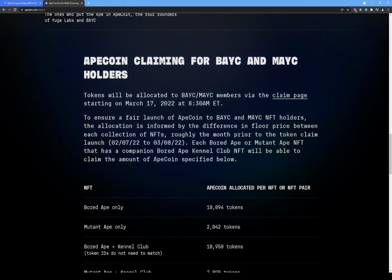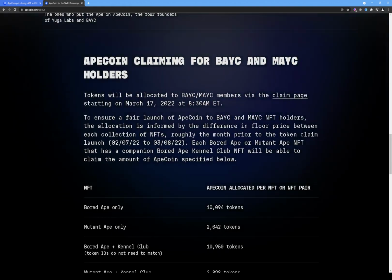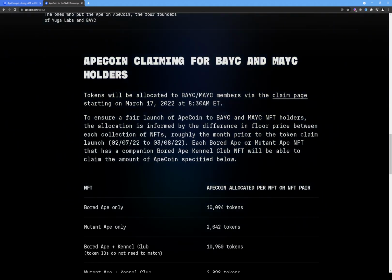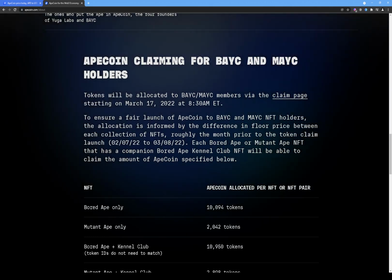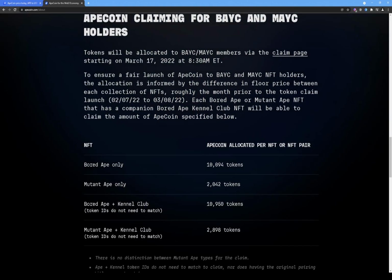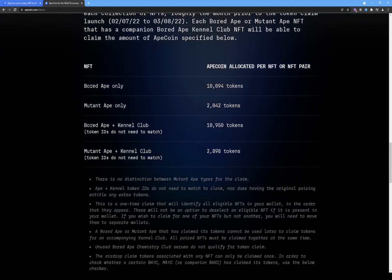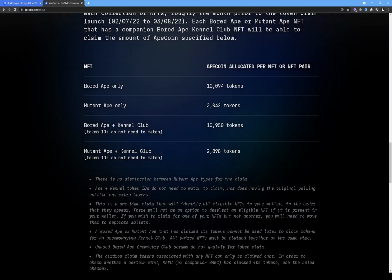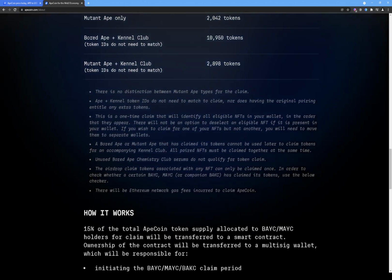It says ApeCoin claiming for BAYC and MAYC holders. So tokens will be allocated to BAYC, MAYC members via the claim page starting on the 17th of March 2022 at 8:30 a.m. I think that's today. Yes, that is today. Here you can see how those tokens are allocated per NFT or NFT pair. So you can read all of that.